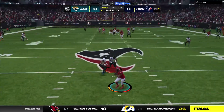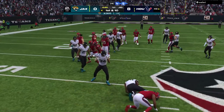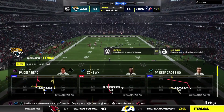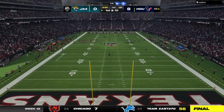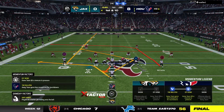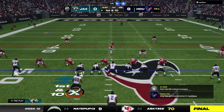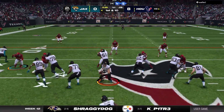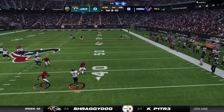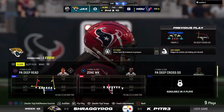Well, and this throw will be intercepted. Picked off by Michael Davis. And he's just across midfield and down at the 49-yard line. They go back to the air here after the INT on the last drive. Escaping the pressure right. And he's left with no option here but to throw it away.